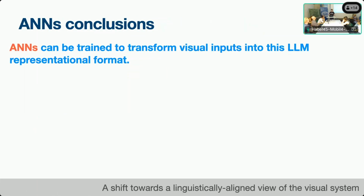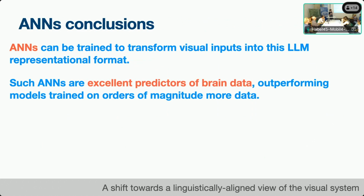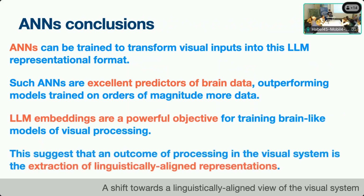So ANNs can be trained to transform visual inputs into this LLM representational format. Such ANNs are very good predictors of brain data, and they outperform models trained on many more data points. So LLM embeddings are a powerful objective for training brain-like models of visual processing. And one interpretation of this is that they actually model what the visual system is doing to some extent. So it suggests that an outcome of processing in the visual system is the extraction of linguistically aligned representation. The fact that you're better at predicting the visual system when your model is extracting LLM representations suggests that the visual system might be doing that, which is in line with all of the other analyses that I showed you.